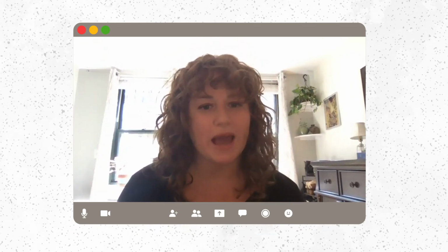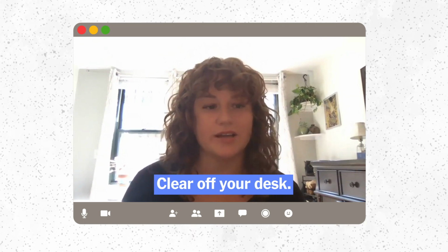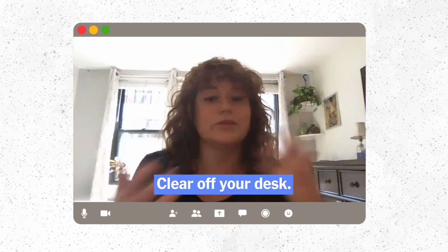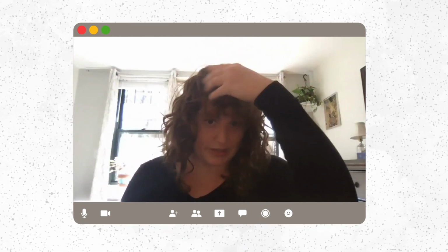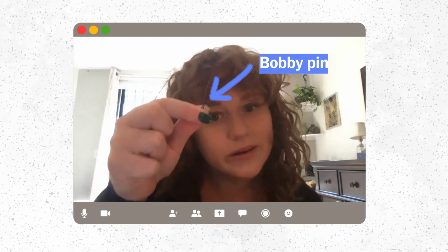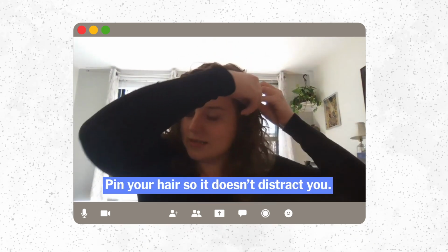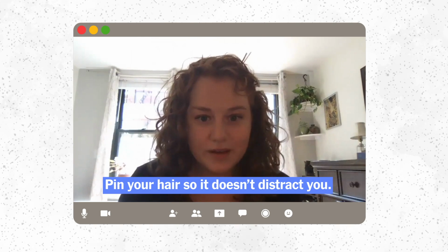Another tip I have is to clear off anything on your desk so you can stay focused, and sort of keep your hands on your lap or use them to talk, as I seem to need to. Anyone who knows me knows that I'm constantly doing this. My biggest work tip is one of these, available at pharmacies across the country. Take a bobby pin, tuck these guys away, and minus a couple flyaways, you're good to go. Looks good.